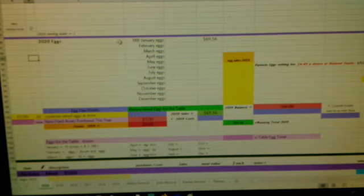Up here, I recorded January's total. I've got 188 January eggs. And then in the right column, I put $69.56. My chickens for the month of January produced $69.56 worth of eggs. That's pretty impressive.